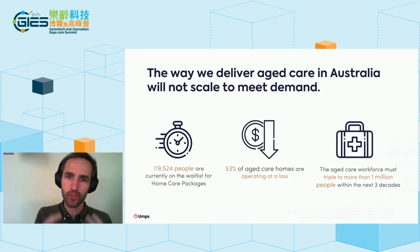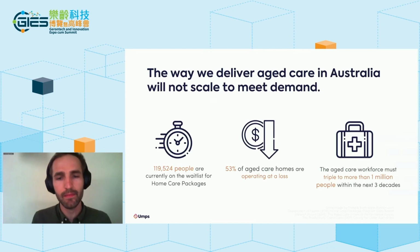Today in Australia, there are 120,000 people on that wait list. In 2018, 16,000 people died waiting for the level of home care that they needed, and 13,000 people entered residential care without receiving the appropriate level of home support.